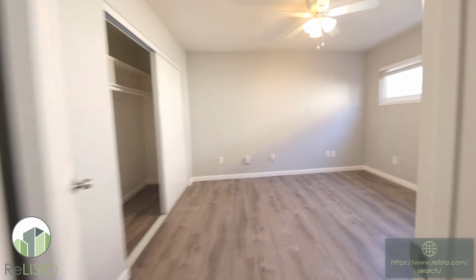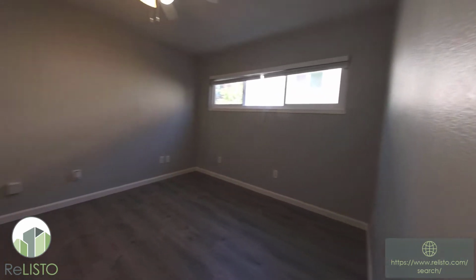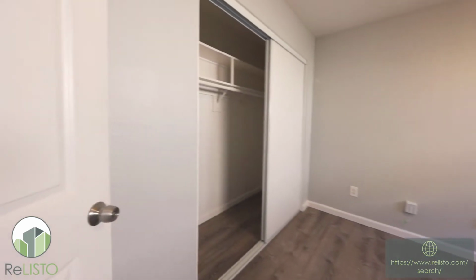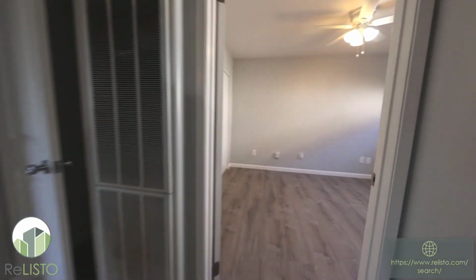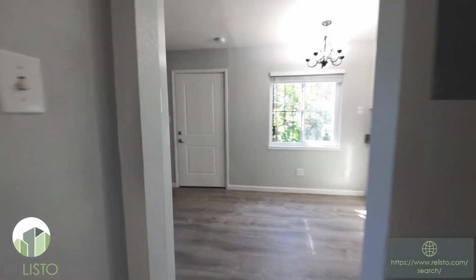And then here is the second bedroom. Again, window treatments, double pane windows, lots of electrical outlets, and then nice big closet. Just outside the door is the closest laundry machine. There are a couple of machines in the building.